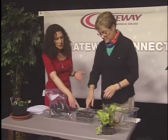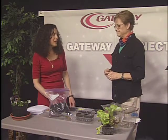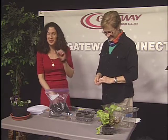How long does it take for that to germinate? Generally, it'll take about 7 to 10 days, depending on how warm it is. That's not bad. Kids get impatient. It's exciting, though. A week? It's very exciting. You can see the little sprout.